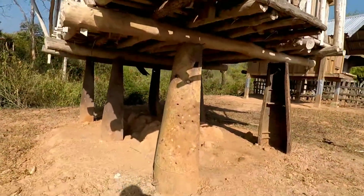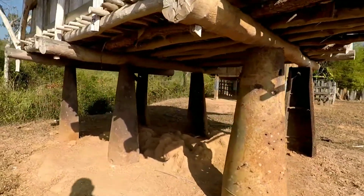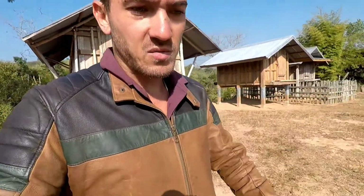So they took the old bomb shells. These bombs would have carried cluster bombs or any type of these small, I guess they would be classified as mines. And these shells would open up and just lay out all these cluster bombs. But now they've used them as poles for their little storage houses.